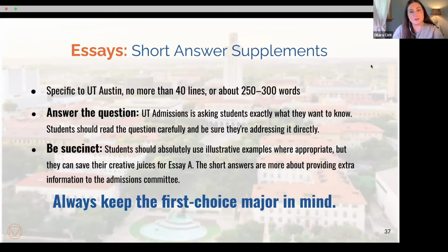Now let's talk a little bit about UT's short answer supplements. These are 250 to 300 words, and students should take a significantly more straightforward approach when answering these questions. Given the limited word count, students shouldn't waste any time with creative flourishes or metaphors or anything like that, and instead should answer the questions directly with evidence from their experiences. In addition to sharing about themselves, students should also devote time in each of these short answers to imagining how they will integrate themselves into the UT academic and social community. It's important to know UT well when writing these responses.